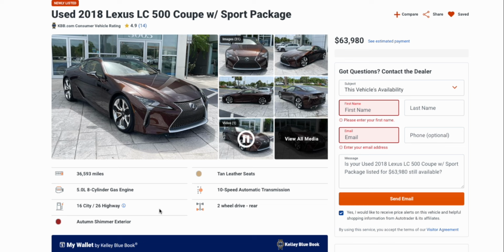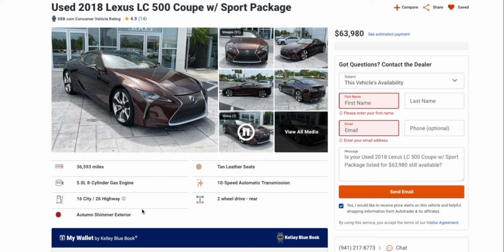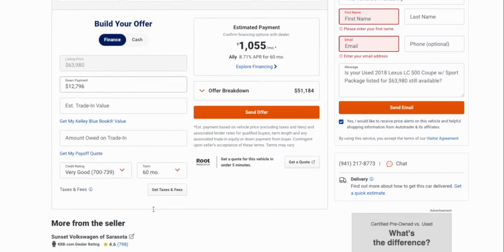Let's look at the deets, right? 36,000 miles, well underneath the average for this vehicle. $63,980, and that is an extremely competitive price for a sports package 2018, especially when we think about all the extra goodies that we're getting for this particular one, right?